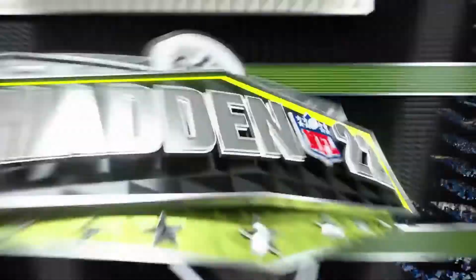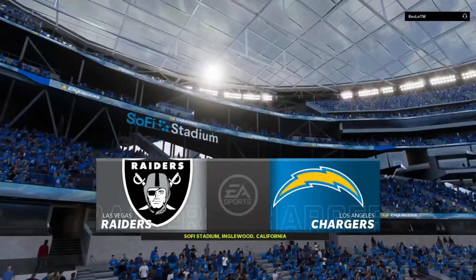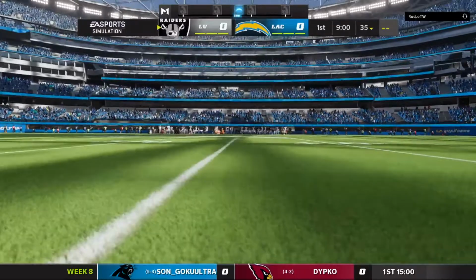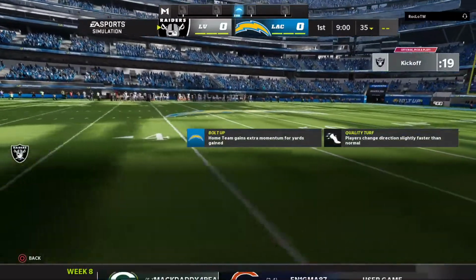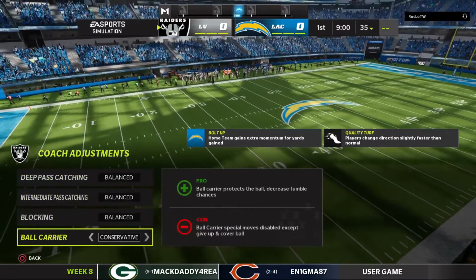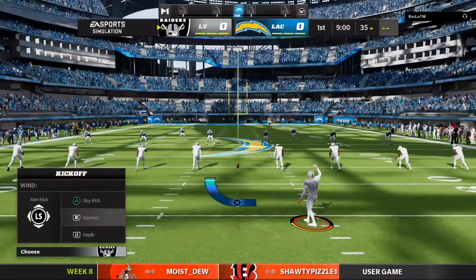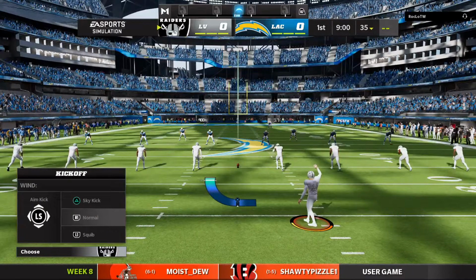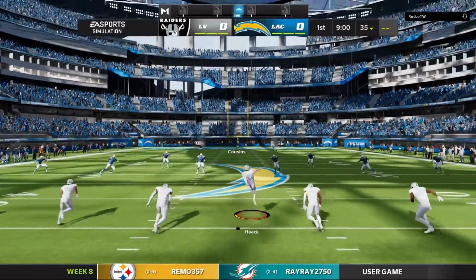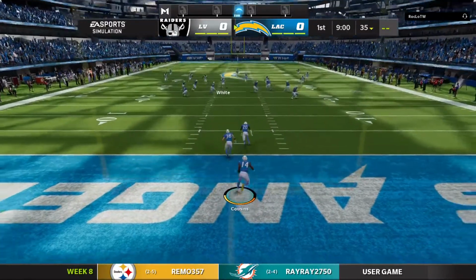We are just a couple miles east of the LAX airport, just off the 405 and the 105 at the beautiful SoFi Stadium in Inglewood. Today, we're set for a good AFC matchup between the Las Vegas Raiders and the Los Angeles Chargers. Lurching closer toward the midway point of this NFL season, and we're underway on EA Sports.